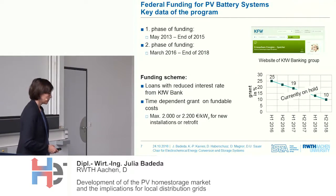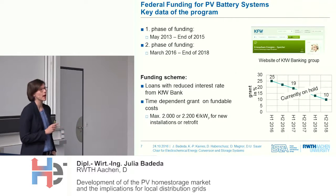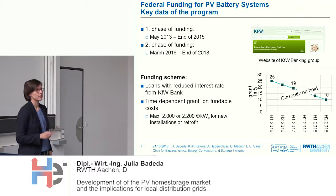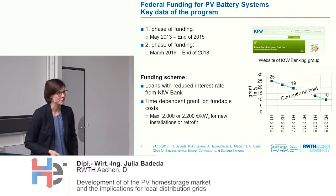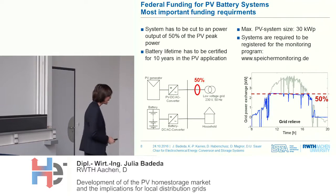If you do so, and this is also important, it's on hold right now because it took up so fast that the funding went out for this year. And there are elections next year, so you stop it before it went to zero in a very important phase.